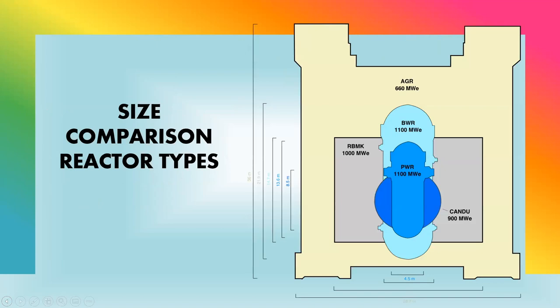So here's a size comparison on the right. The biggest square up there is for advanced gas cooled reactors. It takes more physical space to build it. And as you go smaller and smaller, the smallest one is the CANDU, the Canadian Deuterium Heavy Water Reactor, which has a less geometric space. The littlest one is 8.5 meters, and then the biggest one is probably about 20 to 30 meters. But that's not important.